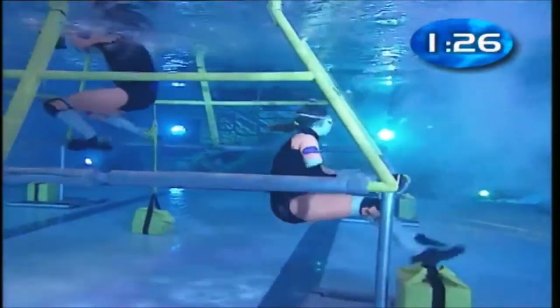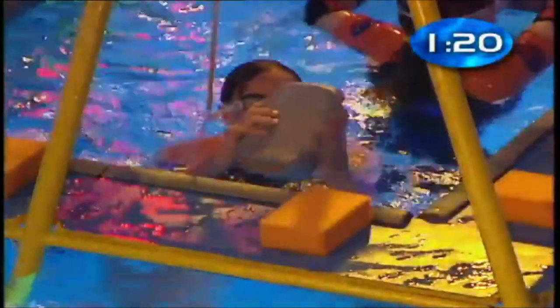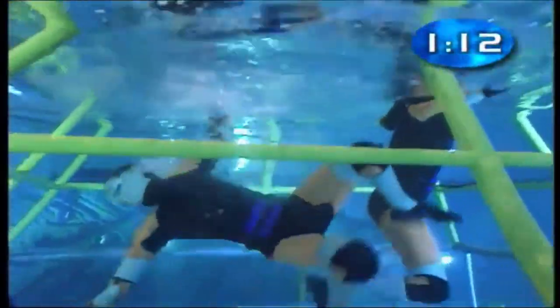Chris and Louise dive into the pool and get the first sponge into their box. Chris seems to be making a bit of headway here. You can't get the lid on this box. It's always the way, isn't it? Same when you put your packed lunch together in the morning. You could never get the lid off.